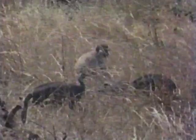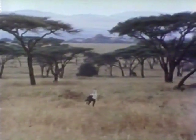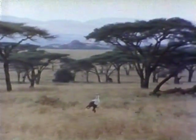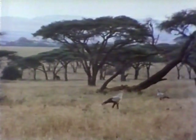Vervet monkeys find their meals in the undergrowth around our tree. They'll pluck the plants while guinea fowl scratch for grubs. The secretary bird is still hunting, but now its mate is sharing the task.